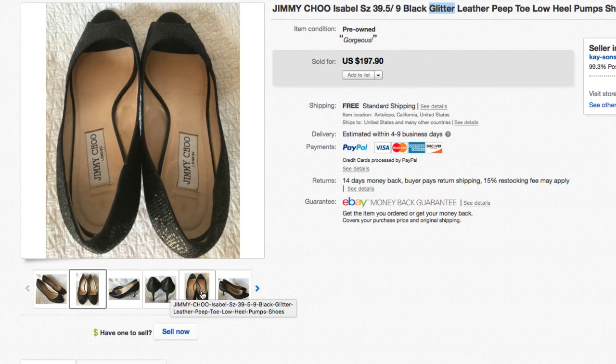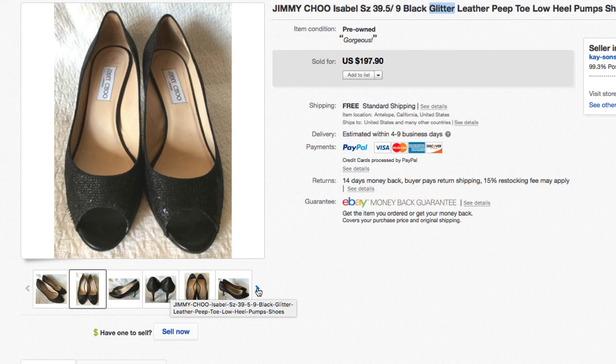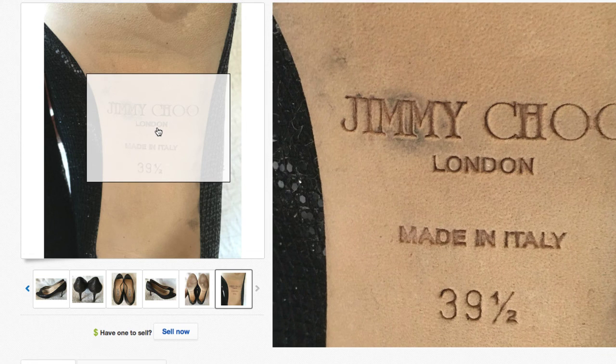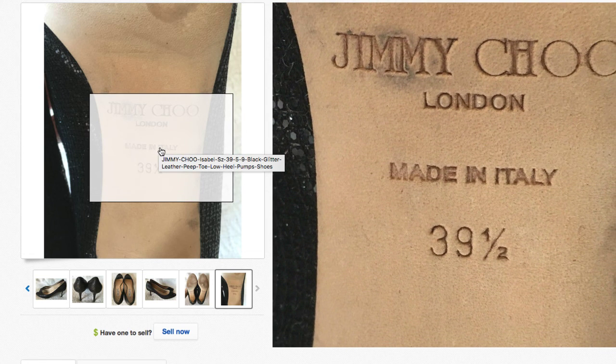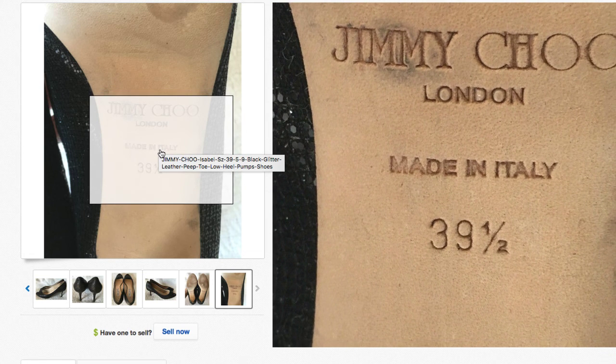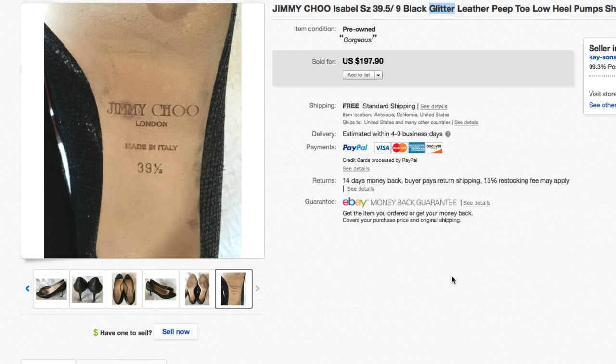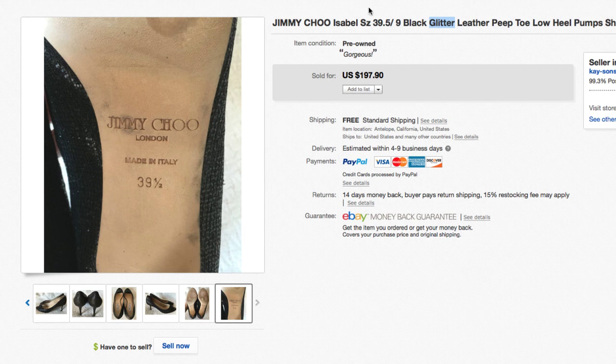Very nice shoes. A size 9, which is a good size as well. Heel is not very high. That's the brand, made in Italy. And I got them for $6 at a thrift store, and I took a best offer of $150 for them.